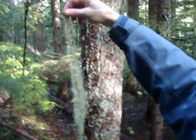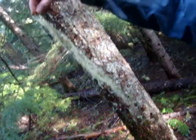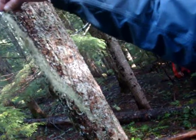So here's a foot. That's like 12, maybe 12 years old. So an inch a year it grows, huh? That's what someone told me once.